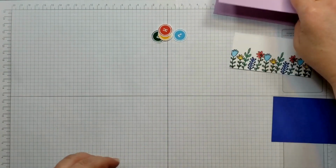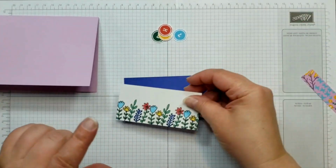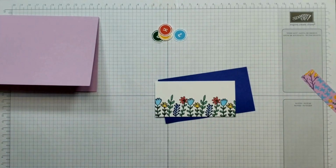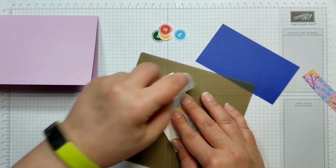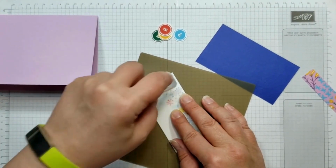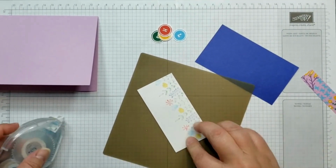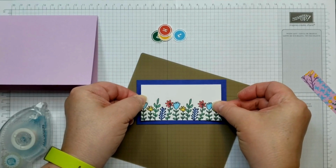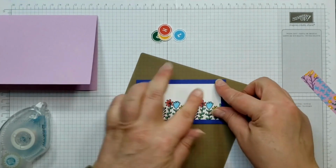Okay, so let me bring in my pieces. I'm going to start off with adhering this piece here onto my Starry Sky. And I'm bringing in my silicone craft sheet again for when I use my seal. So I'm going to adhere this right in the center, like so.